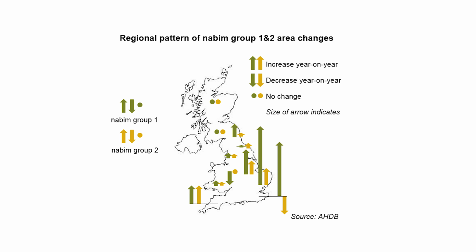However, for the Group 2 varieties, the changes have been more spread across the country. So this suggests potentially a different story. Could it be that some of these have been grown as a high-yielding feed wheat, but with a potential bonus for quality?